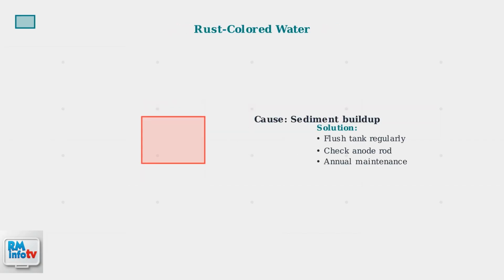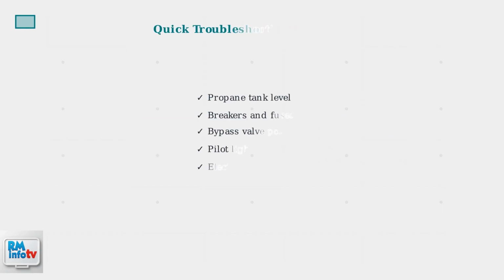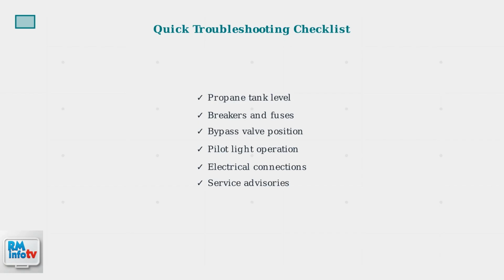Finally, if you notice rust-colored water, this indicates sediment buildup in your tank. The solution is to flush the tank regularly to remove accumulated sediment and maintain water quality. These are the most common water heater issues you can troubleshoot yourself. Always check the simple things first: propane levels, electrical connections, and valve positions. If these quick fixes don't solve your problem, you may need deeper diagnostics.